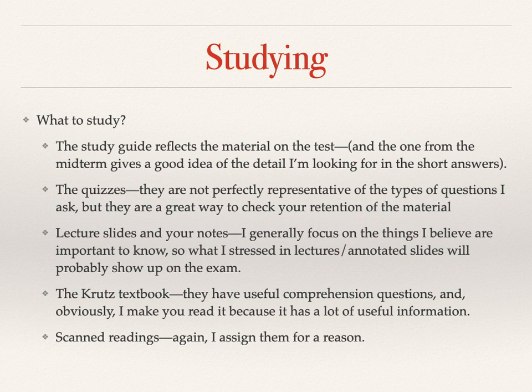Generally, obviously, whether it's the lecture slides, the YouTube videos we posted, the YouTube videos I've made, things that I believe are important for you to know are the things I'm going to stress in lectures, etc. So if I've spent the time to stress them, they may well show up on the exam. Obviously, not everything is going to show up on the exam, but it is a good hint that it might show up somehow.